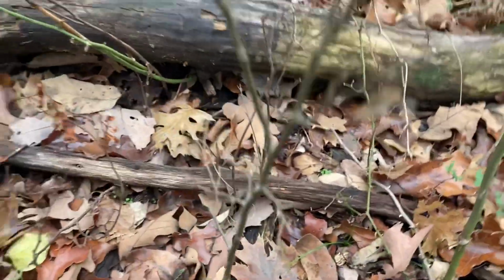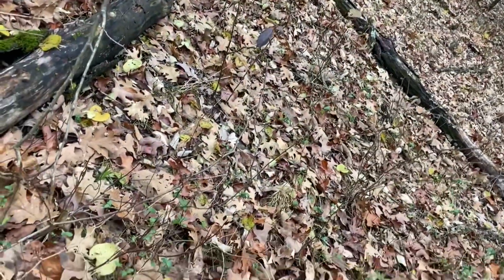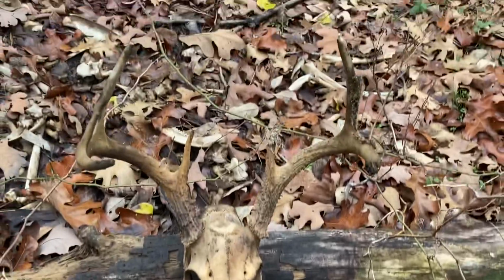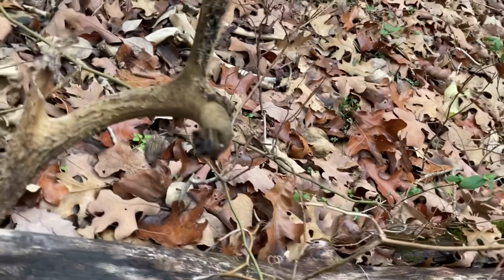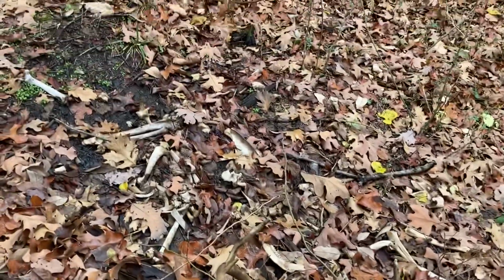That is a nice looking rack for an Oklahoma deer. That ain't too bad. Looks like it might still have a little felt on it. Huh. Well, dang. I'd like to have shot that one.